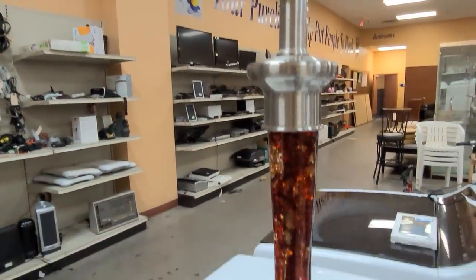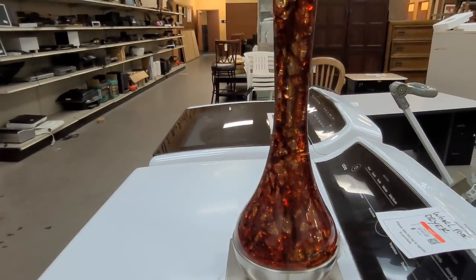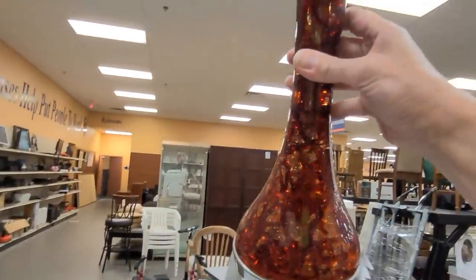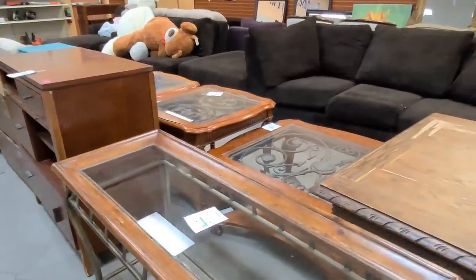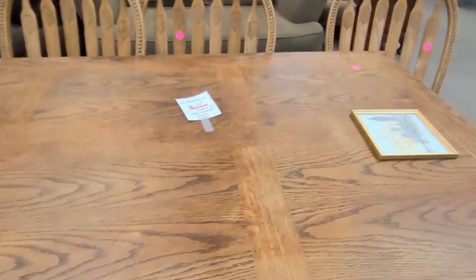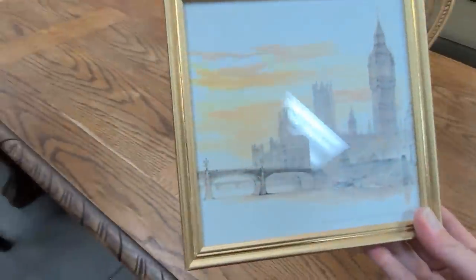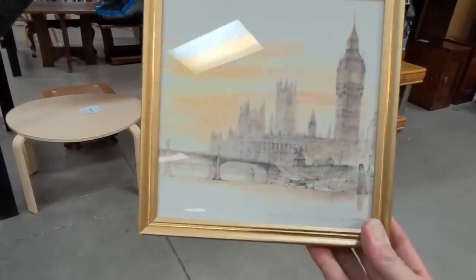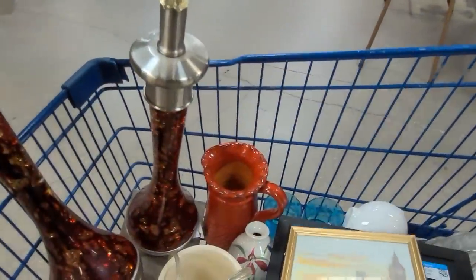Here's a better look. I popped them on a washing machine that was here. Just a really fun pair. So we will absolutely get those. I'm in the furniture, and on this table is a little picture of London at sunset. It's Big Ben, Tower Bridge, Houses of Parliament, only $2. So I am going to pop that in the cart.